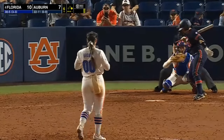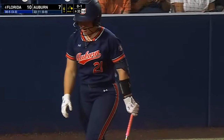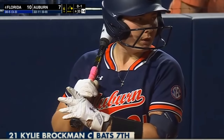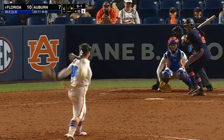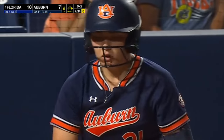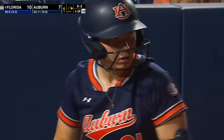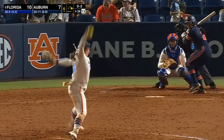First pitch to Kylie Brockman. Taken for a strike. 0-1. Kylie Brockman has an RBI single tonight. She's also walked and been hit by a pitch. Fouled back, and it's 0-2. Yeah, she's definitely been an asset tonight for sure. Getting on base one at bat at a time.